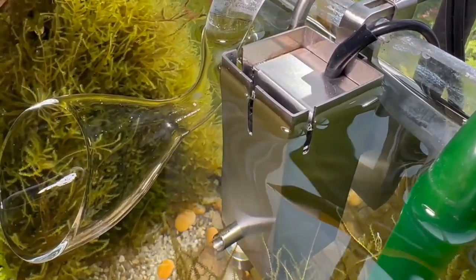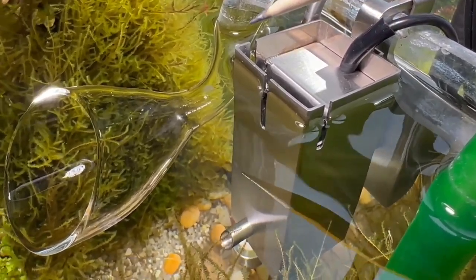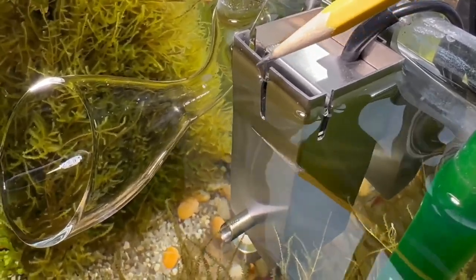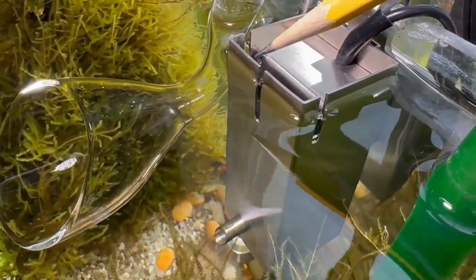I'm going to give you an update on this, and then I'm going to let you know how I fixed the Oace filter that broke. I'll show you how it broke. Now, this is called an FJarde. I believe that's the name of it. I could be wrong, but FJarde.